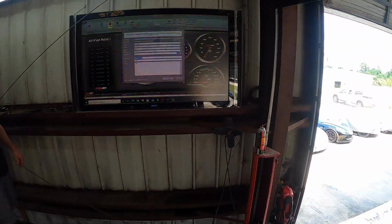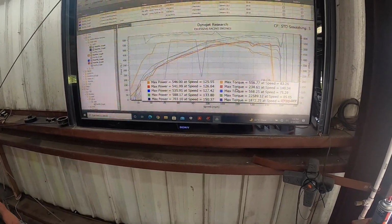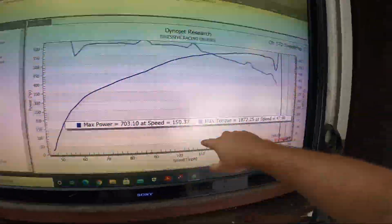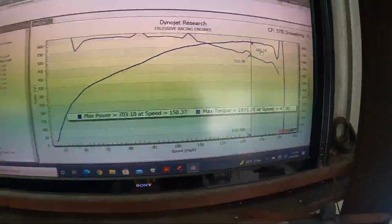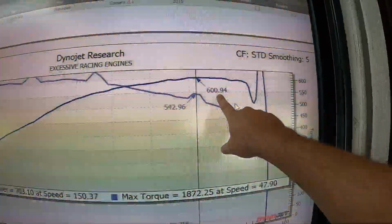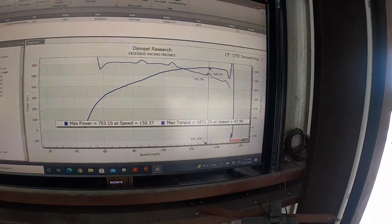Now that sounded really good. Whoa, 700, is that right? Okay guys, so it is not 700. There was definitely a spike at the very up top here that you'll see, so didn't hit that, but it looks like we're at right around 601. So 600 to the wheels, that is the peak.